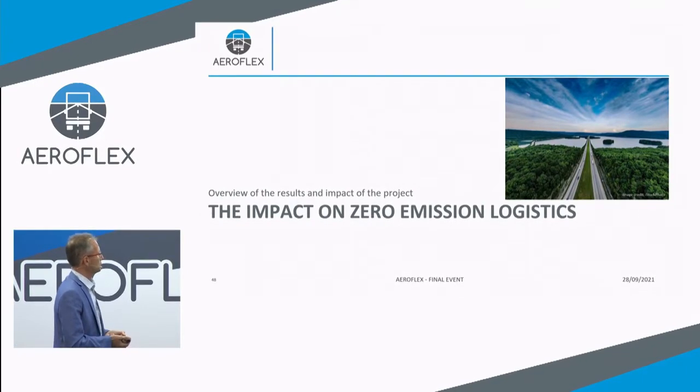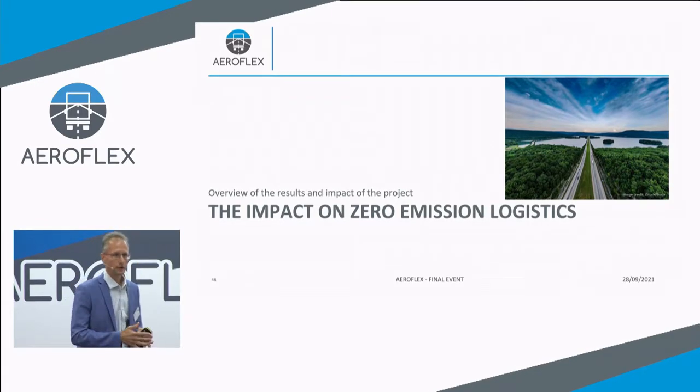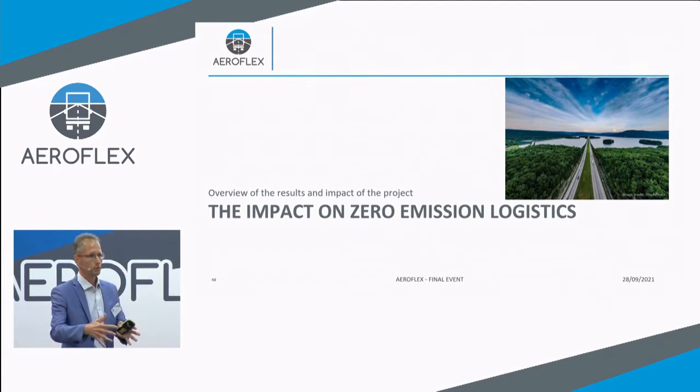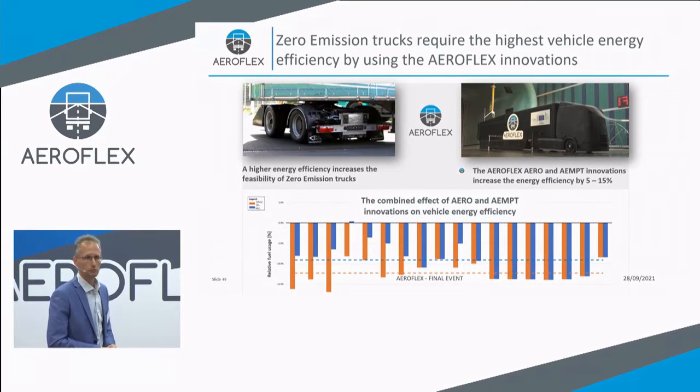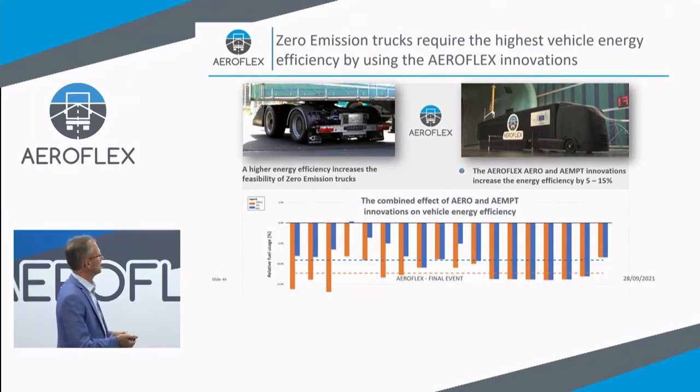The impact on zero-emission logistics, which was, of course, not a clear goal in the beginning of the project, but later it became more relevant by the minute, as Ben already indicated. And of course, we have the e-Dolly. The e-Dolly is an electrification by itself, and you will see today the direct impact of the e-Dolly in maneuvering in energy efficiency.